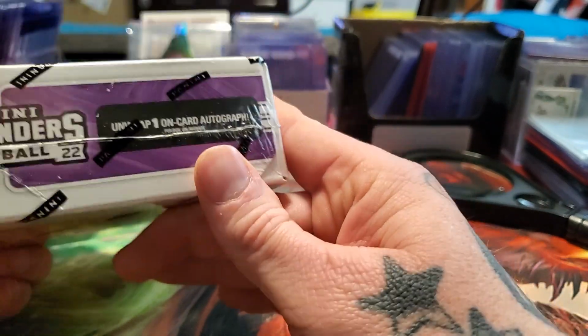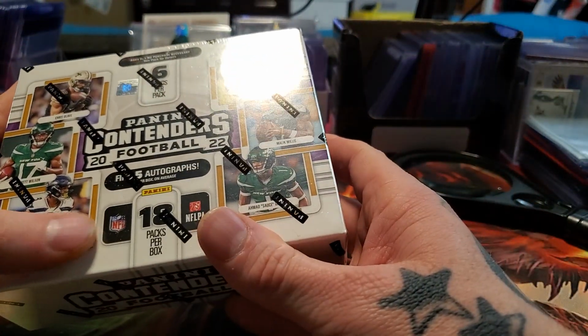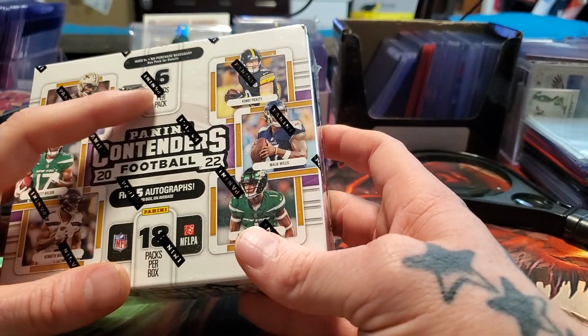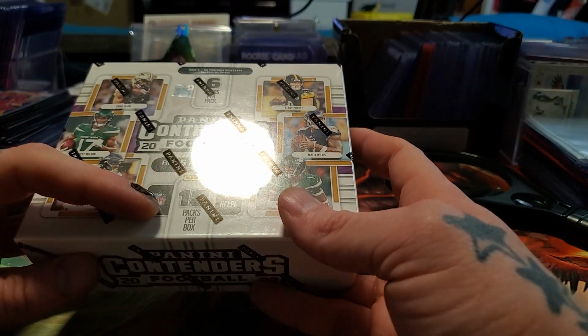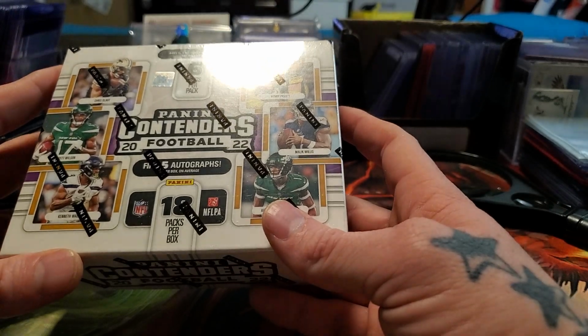How many cards per pack? Let's see here. I don't really know. Doesn't say, right? I know you get five autos in this. That's kind of the big deal with these. Oh, there you go. Right there. Six cards per pack, 18 packs. So let me do the math. I'm bad at math. That's like 80 cards, right?